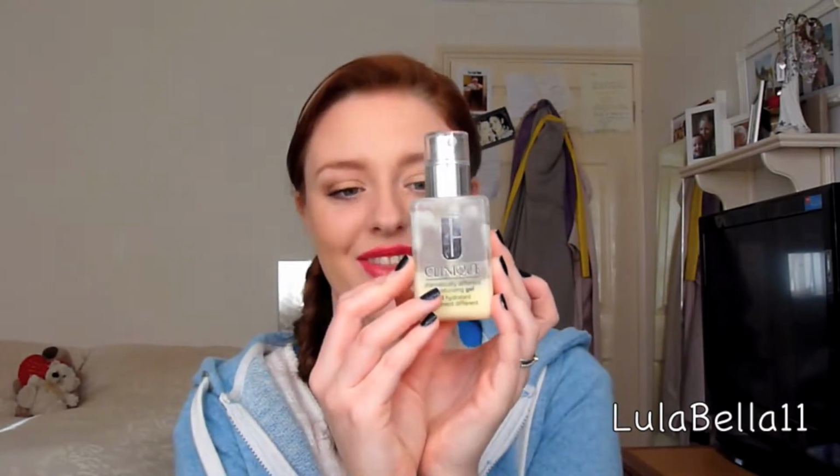Again, I'm nearly running out of this. So it's either this or I will use the rosehip oil like I said, or I use my Elizabeth Arden 8 Hour Cream. I put that underneath my eyes and on my lips. Sometimes I'll just put it all over my face to really moisturise.